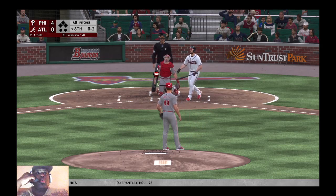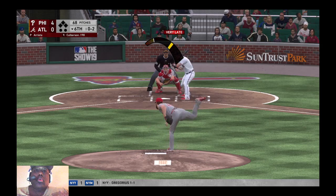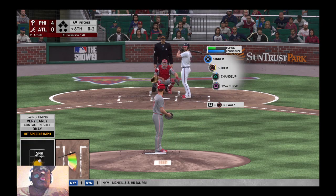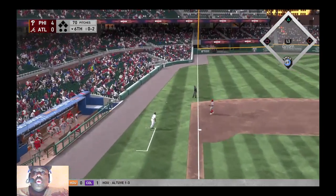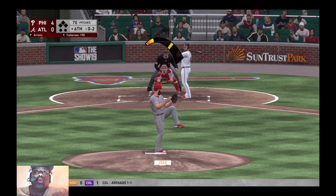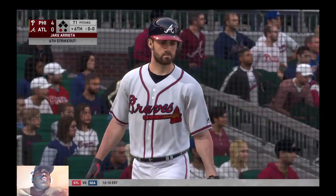And he fouls this one off. Ready with the 0-2. Still hanging with him. Another good swing to keep it going. The 0-2 once more. Grounder down the line at third. But a foul ball, and the count holds at 0-2. And he can only battle for so long as he's finally set down here after an 8-pitch at-bat.